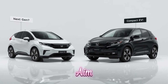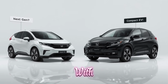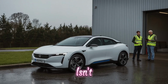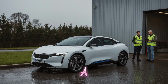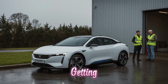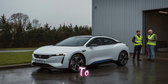While other models aim to wow with power or history, the Super EV looks ahead to how we might actually live with and enjoy electric vehicles in everyday life. It isn't about setting lap records or breaking range barriers. It's about delivering something fun, functional, and affordable in a world that's quickly shifting to electrification. It's Honda getting back to its roots: practical cars that are better than they need to be and more charming than they have to be.